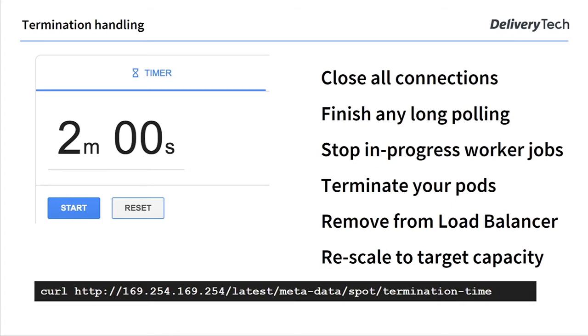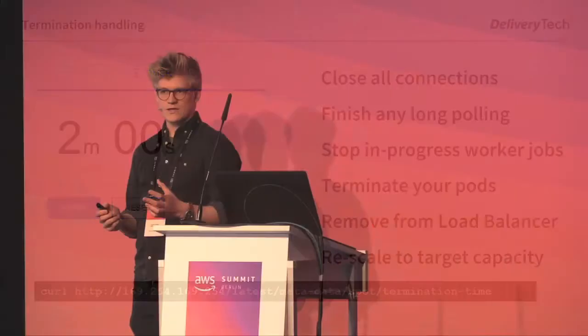You need to actually cleanly terminate your pods, your Docker containers in Kubernetes. You need to deregister the pods from the service, from the load balancer within Kubernetes, so no traffic is routed to that. And very importantly, you need to rescale to the previous capacity. Since there will be pods running on the instance that is being taken away, you need to place them somewhere else in Kubernetes. Kubernetes will do that for you, but I want to talk about it a little bit more to understand what components are good to make that work reliably.